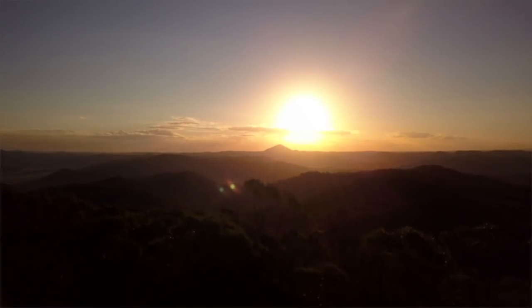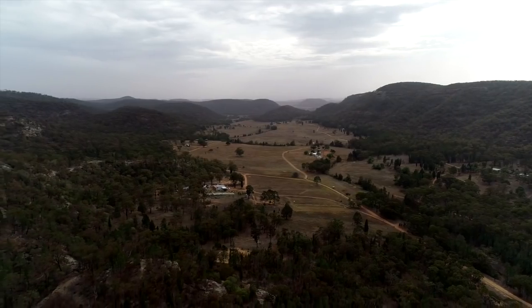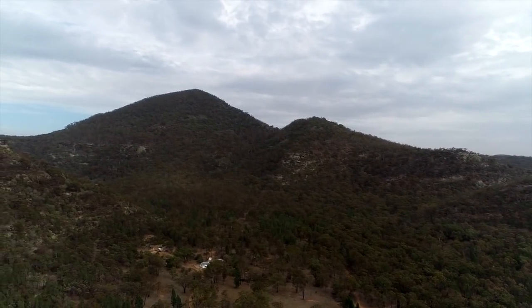We're here on the lower slopes of Mount Dangar in the rugged sandstone ranges of Goulburn River National Park in the Upper Hunter region of New South Wales. Mount Dangar is an elevated basalt peak around 670 metres in elevation, and the only way to get there is an all-day trek on foot or with the assistance of helicopters.